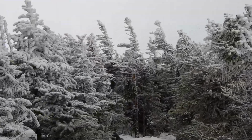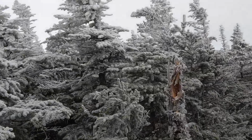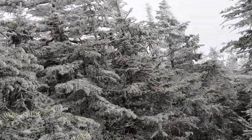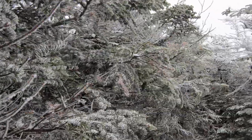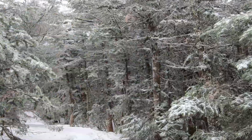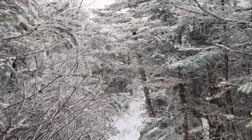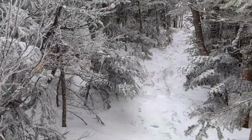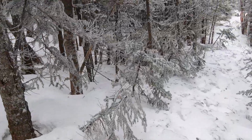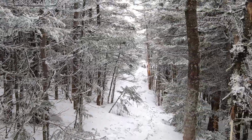So we're almost to Middle Carter, which has a view out towards Maine. But that area looks pretty socked in, so I don't think we'll have much of a view there. And at this point, it's pretty windy, so we're gonna keep moving. It's not very pleasant, and this area on the ridge has been pretty postholed, so gotta be careful. Makes for a little bit slower going than I'd like. But anyway, that's where we are now. Have not seen any other hikers today.